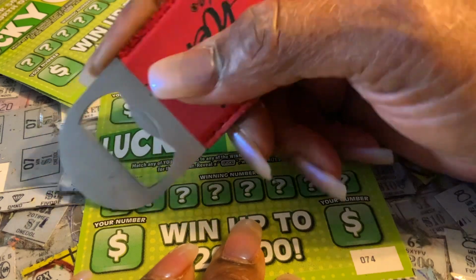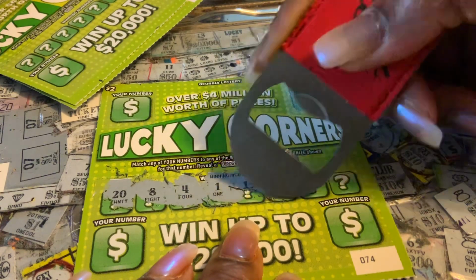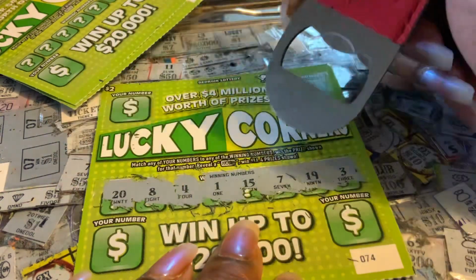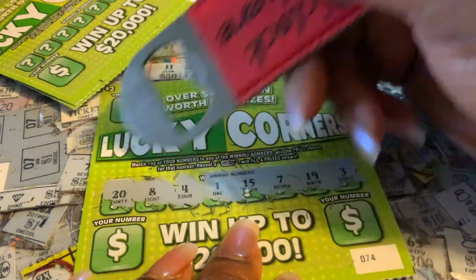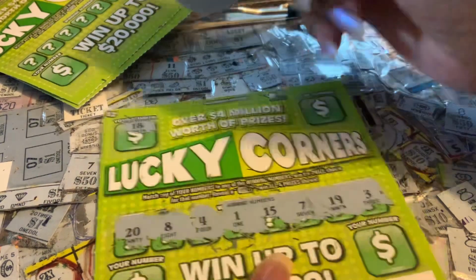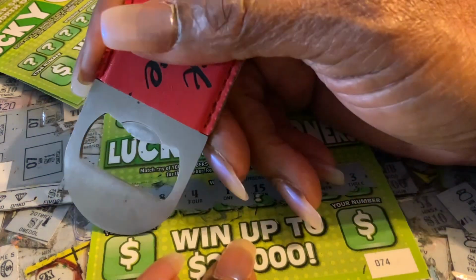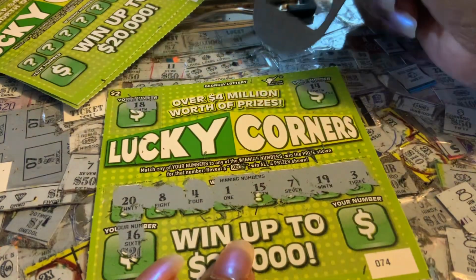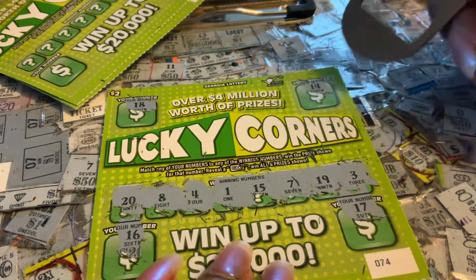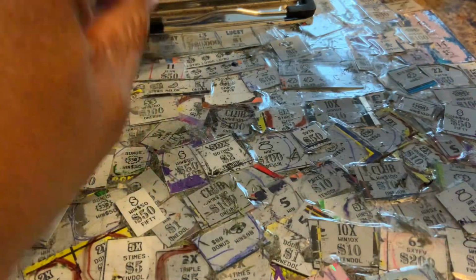Okay. We're going to do the numbers this time on our Lucky Corners. So we got 1, 3, 4, 8, nope. 1, 3, 4, 7, 8, 15, 19, and 20. Come on, lucky. Got 18. Got a 14, 4, 1, 16, and a 17. Wow. Wow.